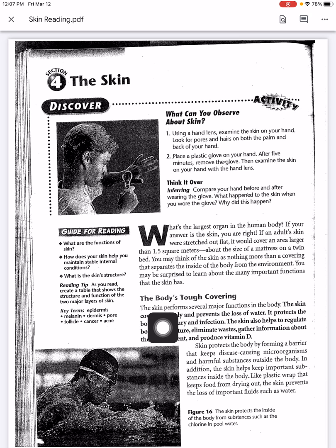The body's tough covering. The skin performs several major functions in the body. The skin covers the body and prevents the loss of water. It protects the body from injury and infection. The skin also helps to regulate body temperature, eliminate waste, gather information about the environment, and produce vitamin D. Skin protects the body by forming a barrier that keeps disease-causing microorganisms and harmful substances outside the body. In addition, the skin helps keep important substances inside the body, like plastic wrap that keeps food from drying out. The skin prevents the loss of important fluids such as water.